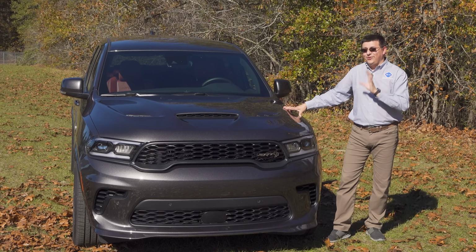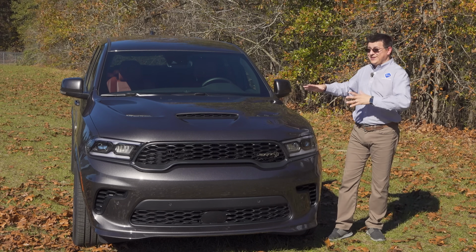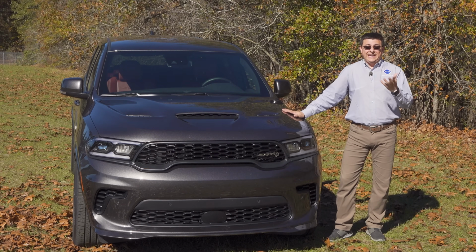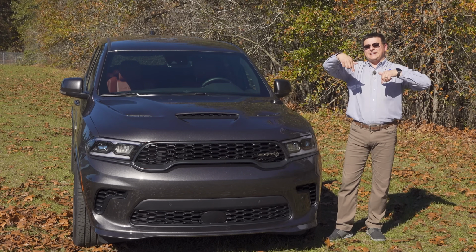This is probably the ultimate craziest thing that FCA has ever done. Take a 3-row, nearly 6,000 pound vehicle, jam 710 horsepower under the hood, and allow you to do up to 180 miles an hour.